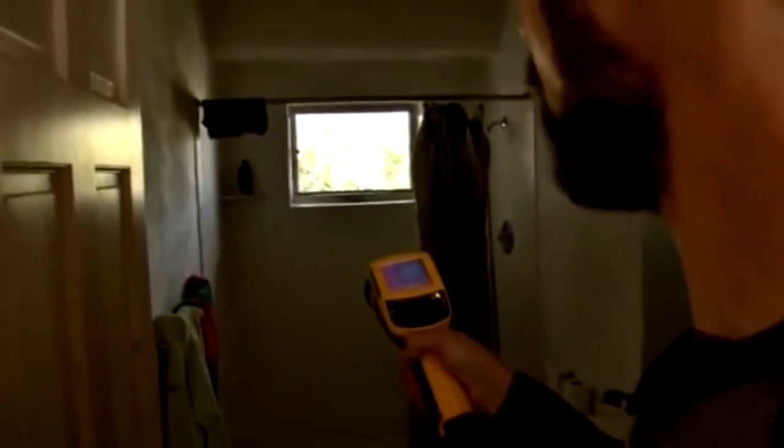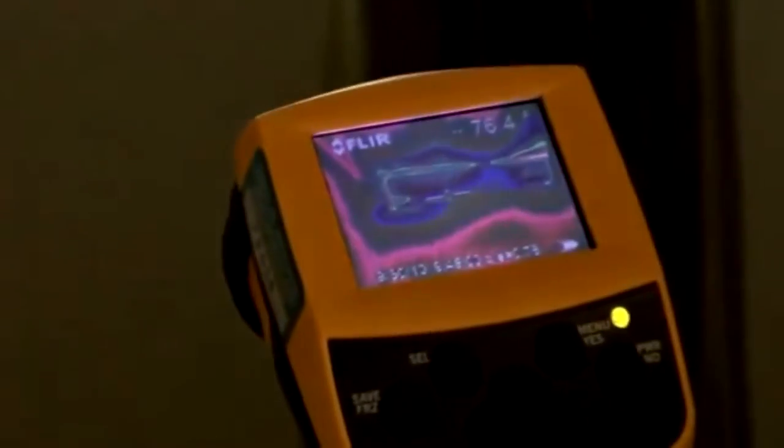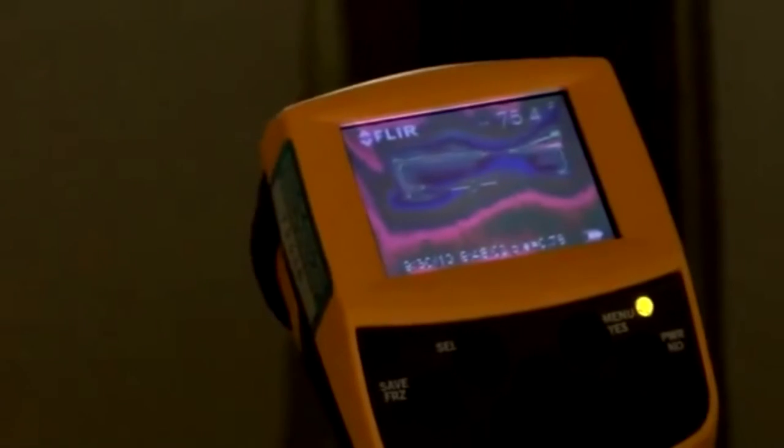Up here where this laser is pointing, I'm getting some air leakage around that. You can see that hot air coming in. So IR work is an invaluable tool for things like this.